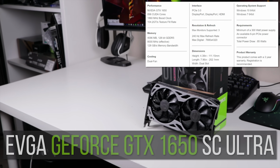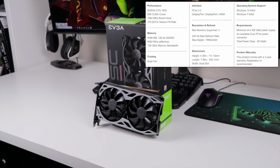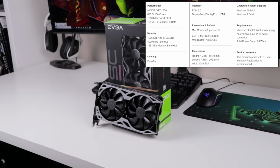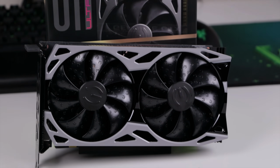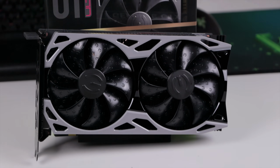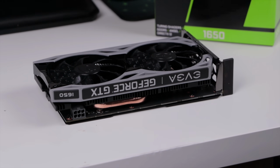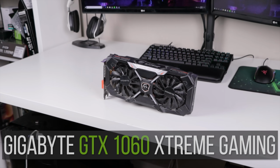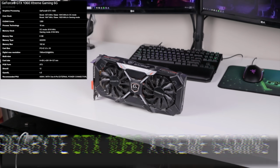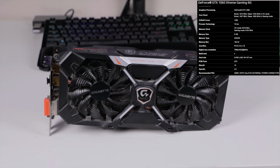Next, we have the EVGA GeForce GTX 1650 SC Ultra card. This has 4 GB of GDDR5 memory, an 1860 MHz clock speed, and 896 CUDA cores. And this is NVIDIA's only brand new Turing-based GTX card that is below $200. And also, it is the cheapest graphics card on this list for being brand new. Then next up, we have the Gigabyte GTX 1060 Extreme Gaming Edition card, which has 6 GB of GDDR5 memory, a 1620 MHz clock speed, and 1280 CUDA cores.